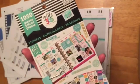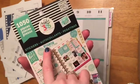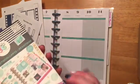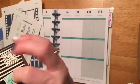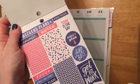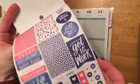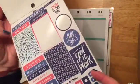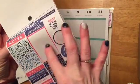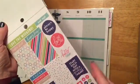But I also pulled out some stickers from the Happy Planner sticker sheet from Hobby Lobby, and I found some dark blue ones. Not exactly the same, but you know, I can make things work. And I'm not sure if I'm going to use, and you can see I've already used some, I'm just going to see what kind of works with this.